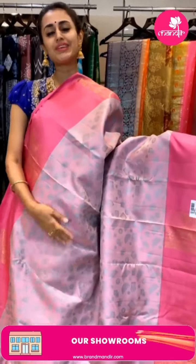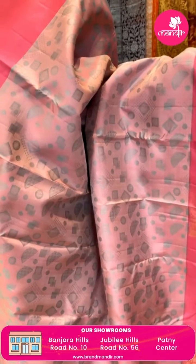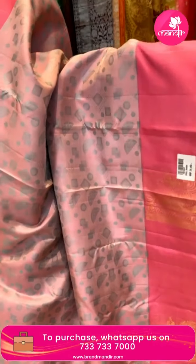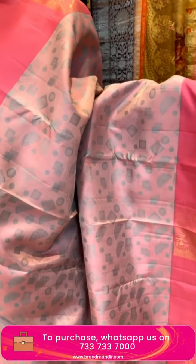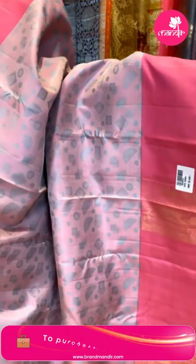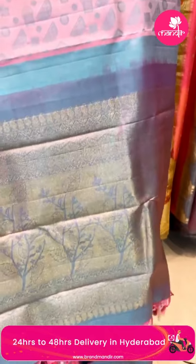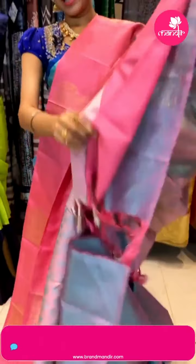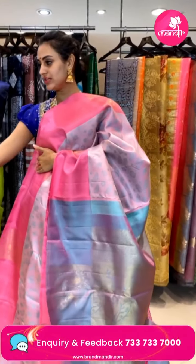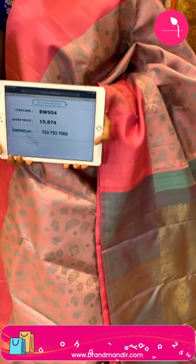This is a beautiful pink and pink saree. Coming to the body, it's self-embossed with peacock booties and zari. And the border is borderless. And the pallu is floral and birds. And here comes the blouse, which is a contrast one. So I'll just give you the pricing and the contact details of this one. So here it is. The code is BW954 and the price is 19,874.